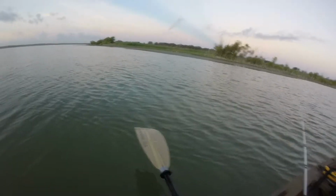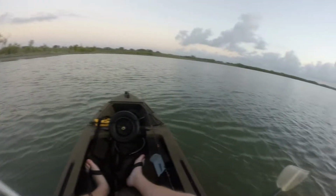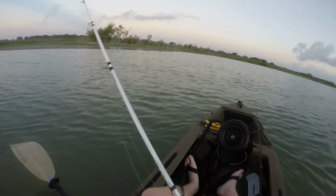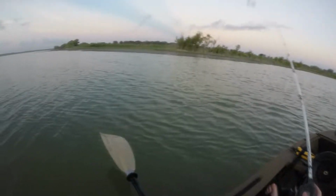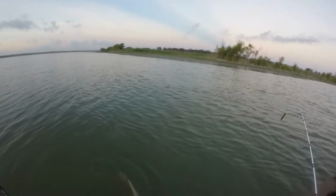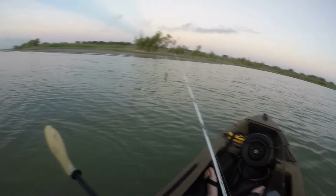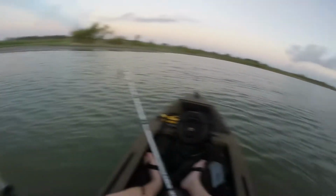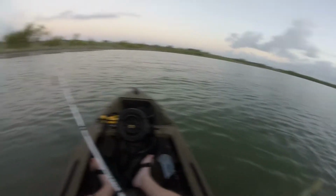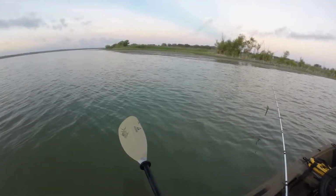I have to remember and be cautious of them, because they are out and about, and I'm just now getting to the spot. I just offloaded from the ramp and got the boat in the water and paddled a little bit, and I already see a reasonably sized one that I don't want to mess with. So gonna have to keep an eye out for those big guys and be safe out here. I would not want to tangle with one.